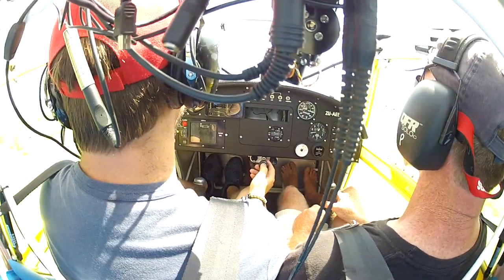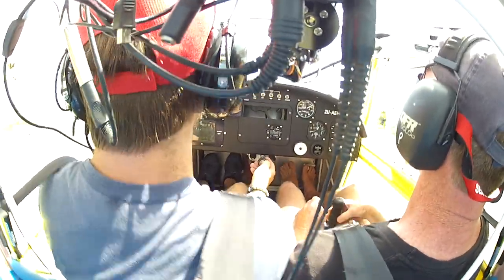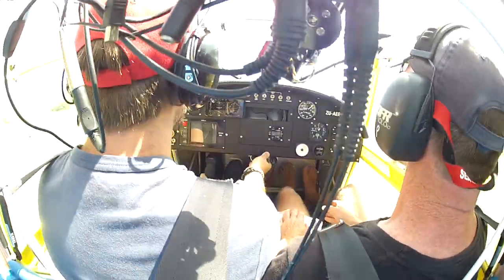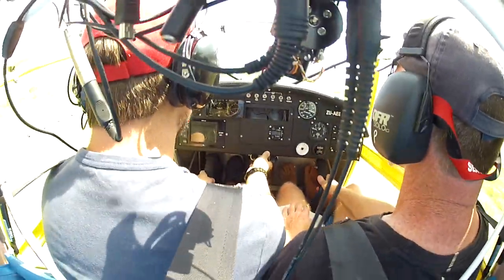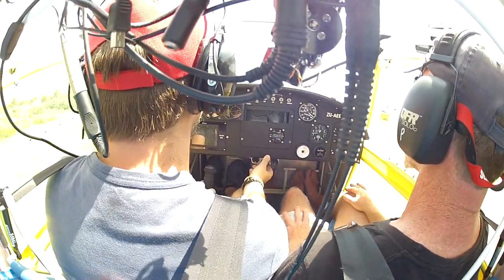Nice. Okay, round out and gently touch the tail down first. That's it. Lovely. Good stuff. There we go. Good. Okay, there's that little bump on the edge there. Let's actually check it out.